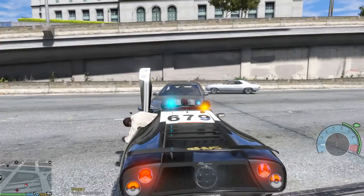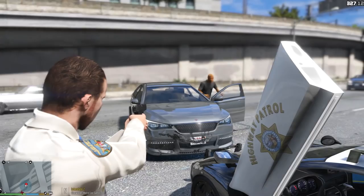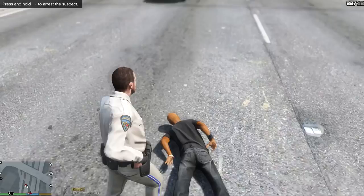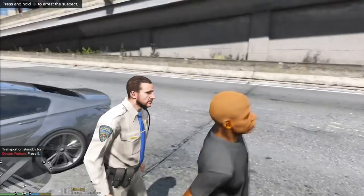Stop. Stop the vehicle. All right, let's get him out right now. Get out. You're done, dude. Get on the ground. Get on the ground. No running, man. On the floor. There we go. We got him. Putting him under arrest.